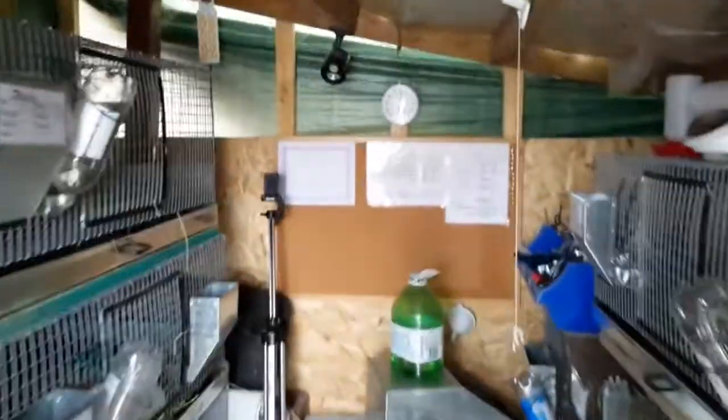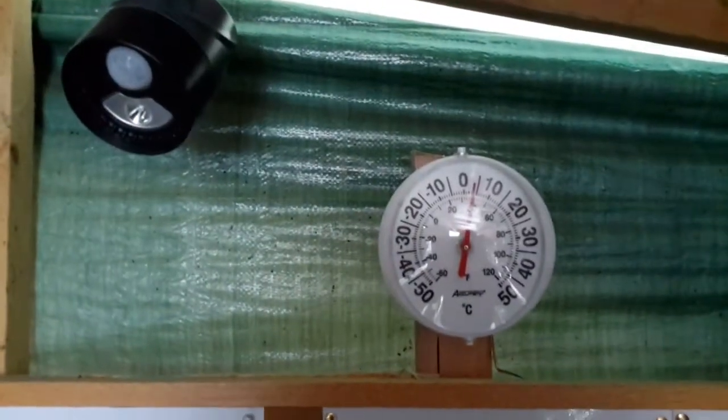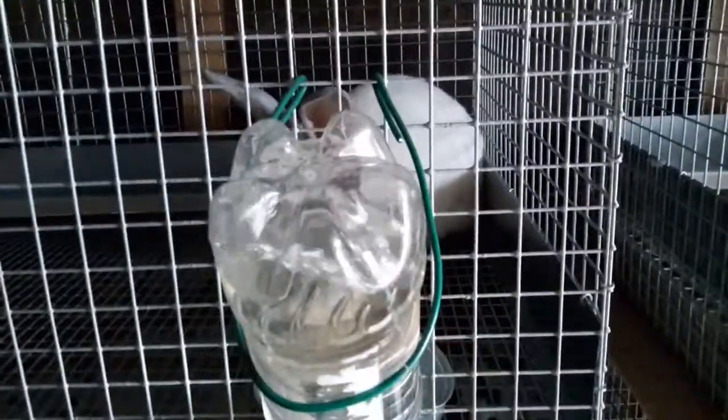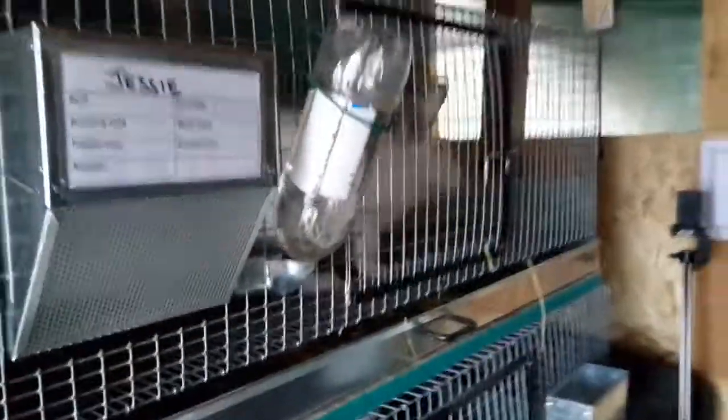Okay, let's go straight in here, and the temperature is +4. So as you can see, the water froze outside. All the water is nice and okay in here, so I'm happy with that. It's a good result. And the water was only turned on at a medium temperature. It wasn't turned on full.